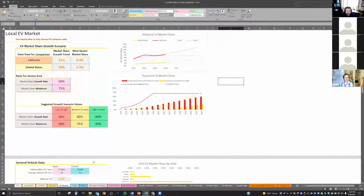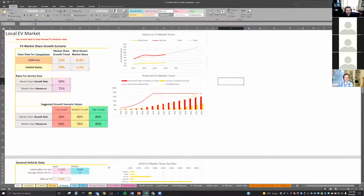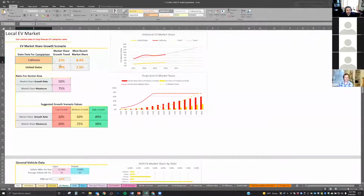As you first get into the tool, typically the first tab that you want to land on is the EV market tab. This is where everything starts. Very first, let's remember our color coordination here: orange is required, purple is optional, blue is default. We start here. These are calculated values, right? We don't want to touch those, but orange is required. So we're going to go here.